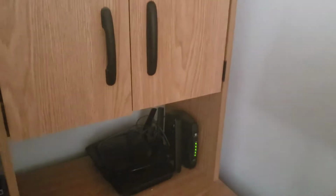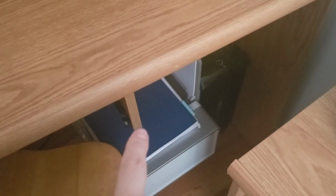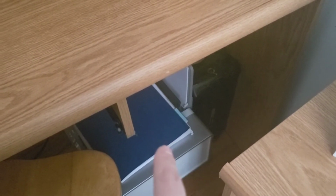So then I moved our monitors, which used to sit up there. I moved them down there, and then I put our printer down there. The only reason we really have our printer is if I sell stuff on Mercari, but you can check that link down below. Okay, so moving on to this.